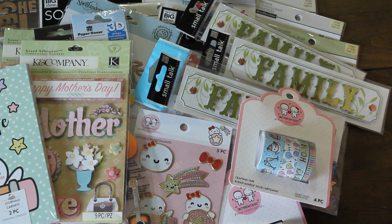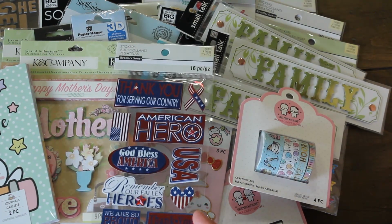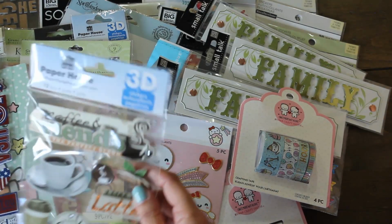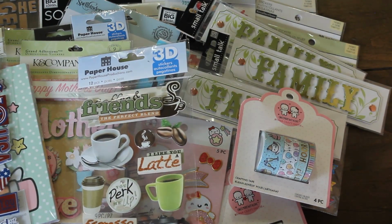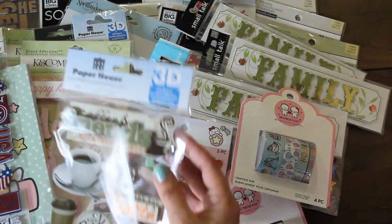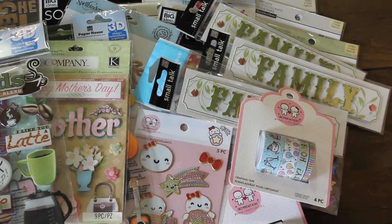Trying to go a little quicker here. And then here's another one. Saluting our American heroes and veterans. And then we have coffee time. Oh, I'm gonna give this to my sister. She loves coffee. This will be cute. Oh, I love that. That's awesome. Or I might give it to my friend Kat. She loves coffee too. So I'm gonna add that to her stash.